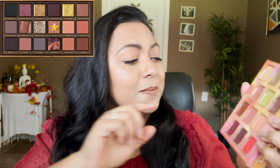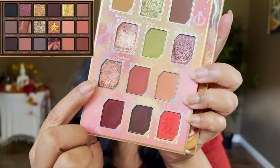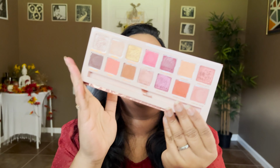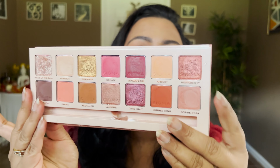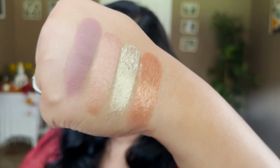The next shade in the palette is called Do It, and this is being duped by my Red Dragon palette from Odin's Eye, and the shade is called Amber. This one, it's mostly like a copper shimmer shade, and I feel like this tone is absolutely exact to it. You do have a similar shadow in the Corderosa palette too, but there's definitely a tone difference to it. So I wanted to swatch this. Again, this is Amber from Red Dragon.